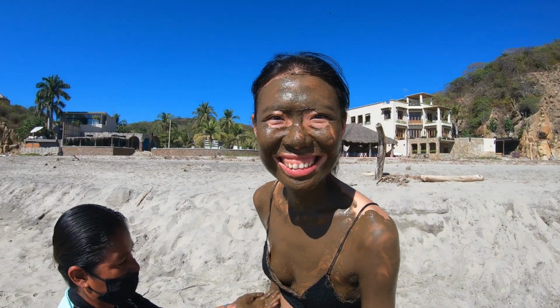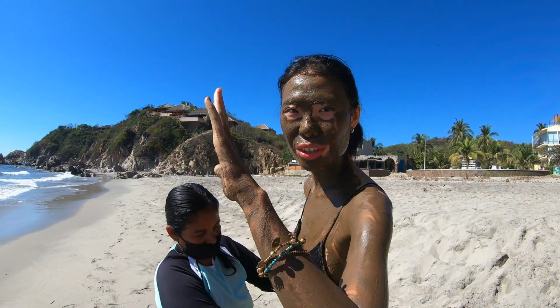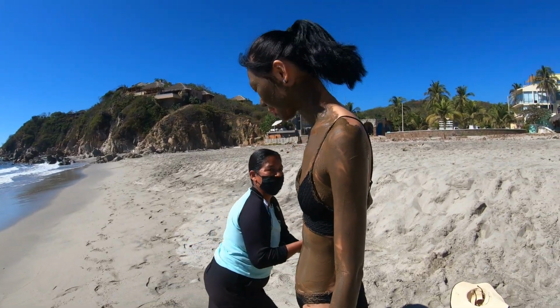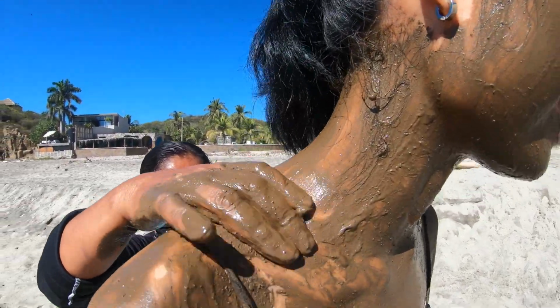It's very nice. It's like a scrub on your body. She not just put it on, she just rubs it again, so the body will be soft. She massages. Just put this on my body. Yes, thank you.